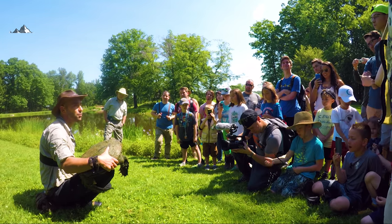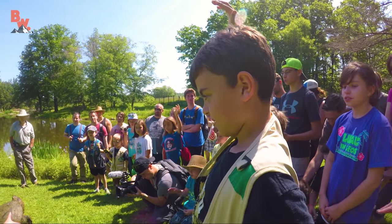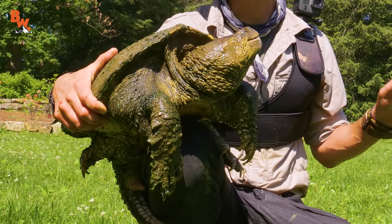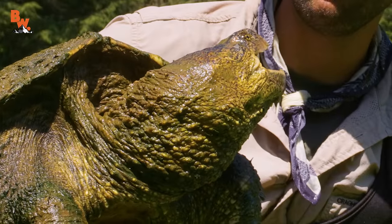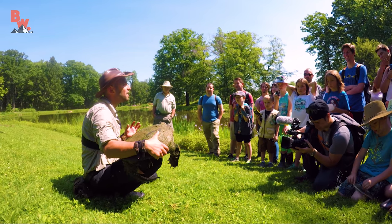Now, can we think of any predators for a snapping turtle of this size? What would eat a turtle of this size? What do you think? Maybe an alligator? Maybe, but there's no alligator snapping turtles around here. The honest answer is only humans. Did you guys know that people make turtle soup sometimes? No turtle soup for you. No soup for you, buddy. Don't worry about it. You're totally good. A turtle of this size really doesn't have any predators.